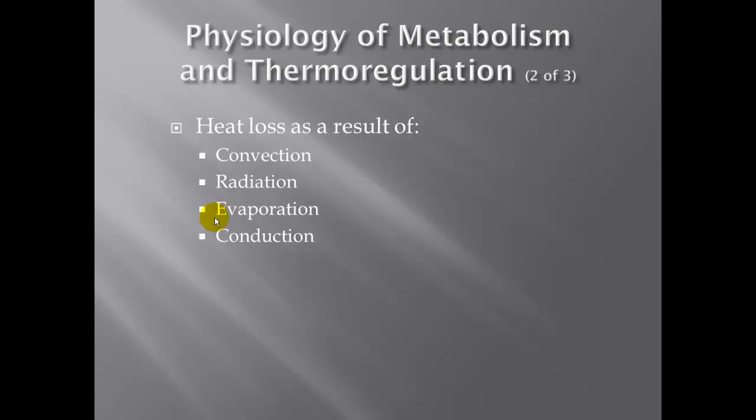Heat loss results from convection, radiation, evaporation, and conduction. Convection is air blowing over the skin, depending on the actual ambient air temperature. If they're wet, evaporation, cooling on the surface of the skin, allows for quicker heat reduction, and then conduction: if they're on a cold surface, they are going to chill out or cool very quickly.